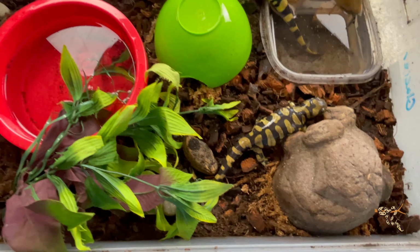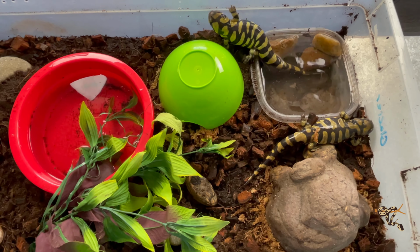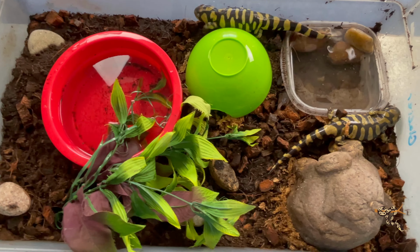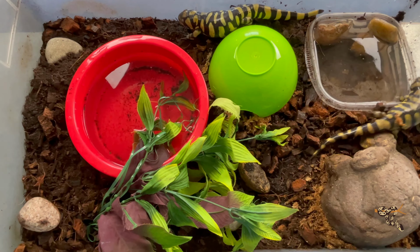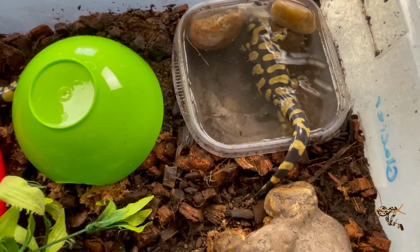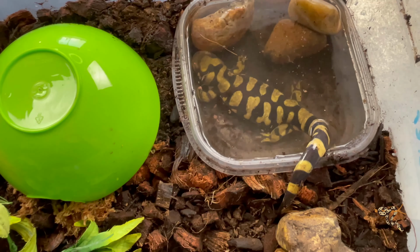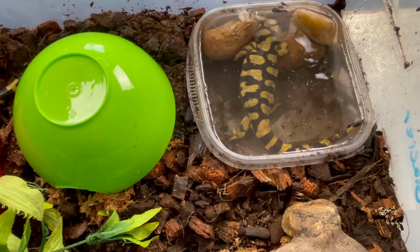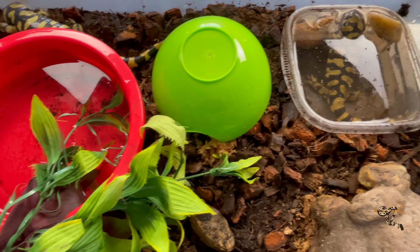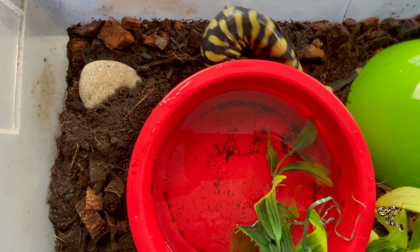Basically, all they really need is loose soil for them to bury under and get away from direct light and predators. That being said, they do return to water, and they will travel very large distances to get back to essentially where their birth spawn pond, pool, whatever it is. They will usually go back to the same one where they were born for generations. That's not always the case, but that is basically what these and many other salamanders and other amphibians in general do, and birds and all of that other jazz.